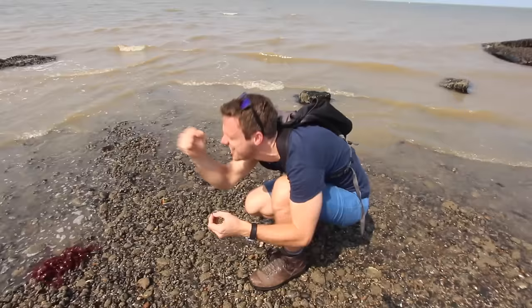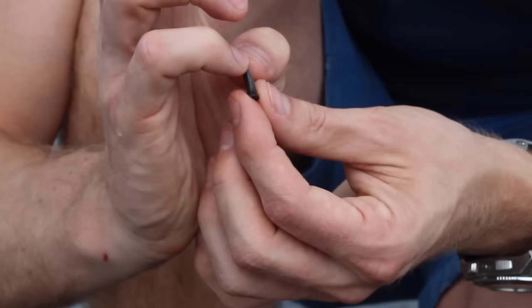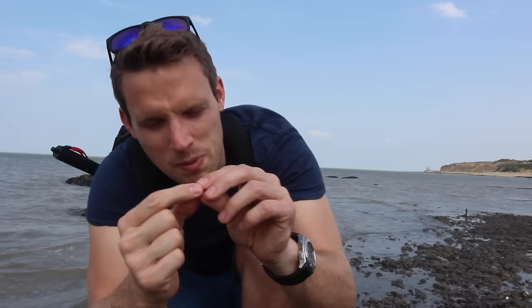You got one. I've been searching for so long. Look right at that one. Oh my word, look how sharp it is. How cool, huh? It's got this amazing curve, really sharp end. What's so amazing is that this could be 50 million years old. Guys, that is so cool.